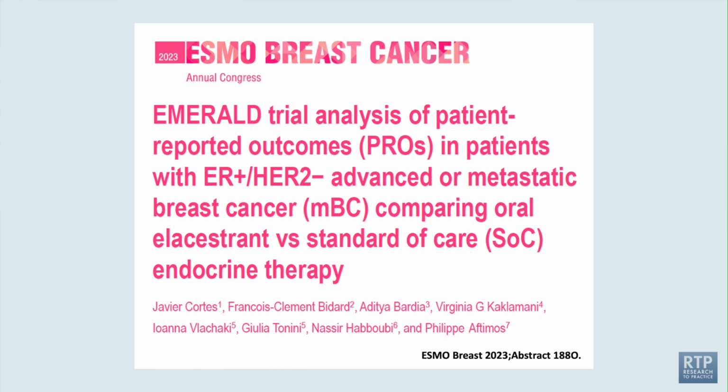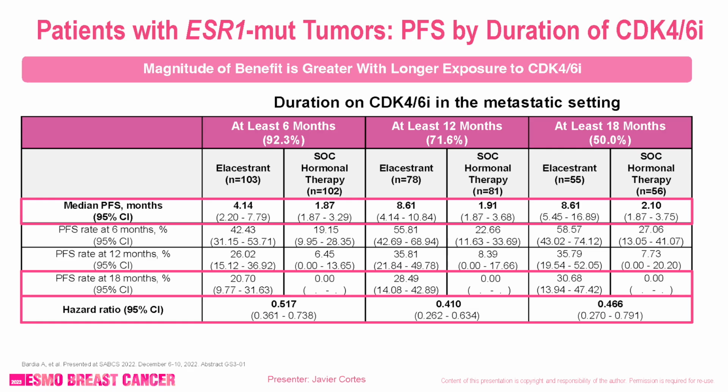The other factor they reported on that was really interesting was the impact of elacestrant based on how long they were actually on a CDK4/6 inhibitor, where the patients who were on CDK for 6 months or less did not do anywhere near as well as the patients who were on for 12 months or more.